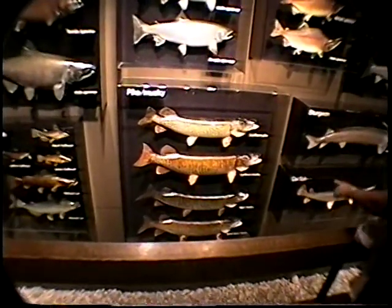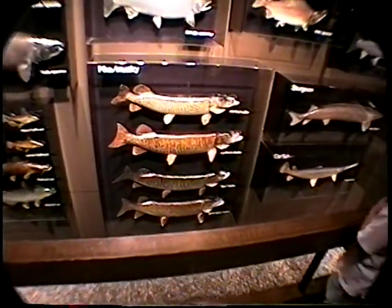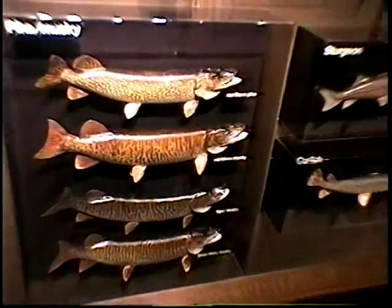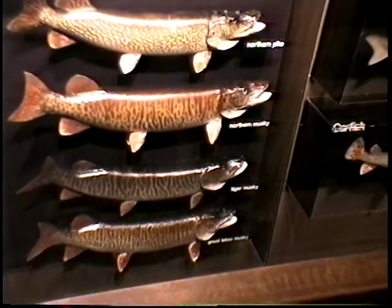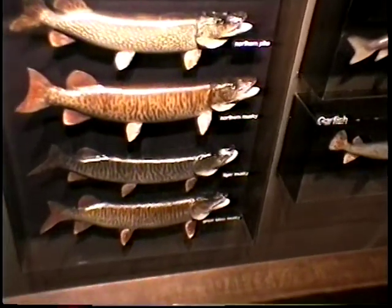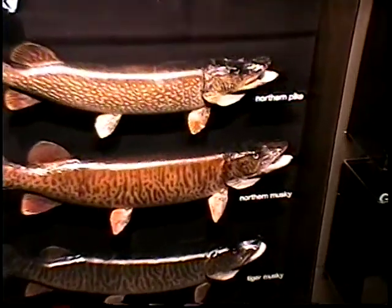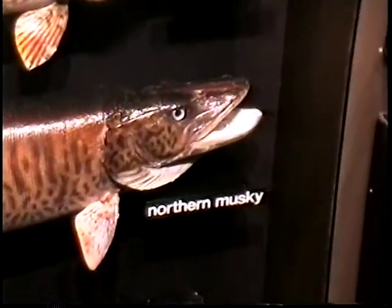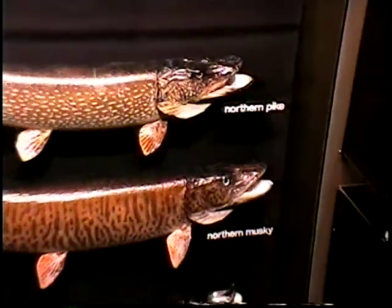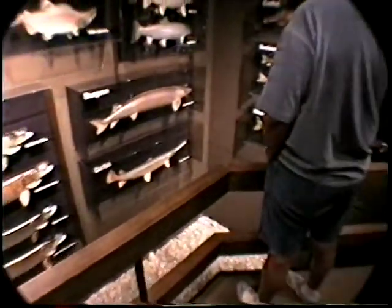Then the muskies, is the northern pike, northern muskie, tiger muskie, and the Great Lakes muskie. What we produce is the Great Lakes. That's the natural muskie that was in Michigan. The northern is natural. But northern muskie, the males have such a low sperm count that we can't produce them in the hatchery. Oh, okay. It's real difficult. You have to catch a lot of males to fertilize the eggs.